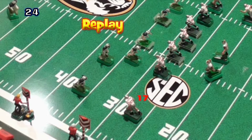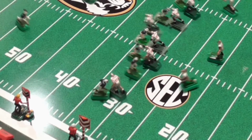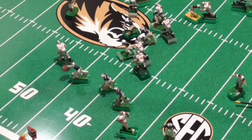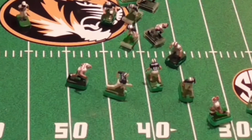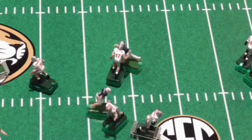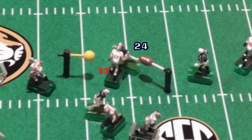Replay. Let's slow it down a little. He's looking left. He can throw. Off his hands. Pass is intercepted. Penn State, 24. We'll run this back. That's a bad break for the Buckeyes.